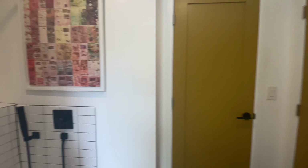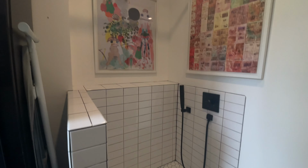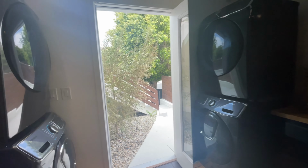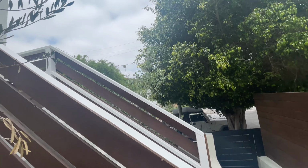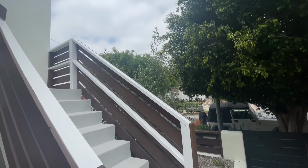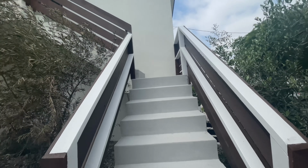I love this laundry room because it has a pet shower. This is so adorable. And it's not for a small dog either. You can tell it's for a big dog, or maybe it is for a small dog too. Okay, so that's the end of the property tour. Next stop is the drive around El Sereno.